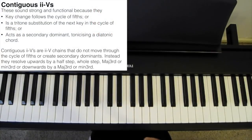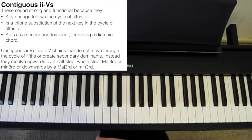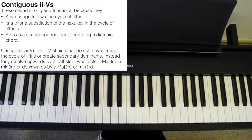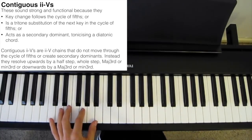Now, these chord progressions sound strong and functional because the key changes follow the circle of fifths, like D to G, a tritone substitution of the circle of fifths, like the D to D flat, or have secondary dominants, or secondary 2-5s, like the A7 going to the D minor 7 and moving from the key of D to the key of C. Now, if you don't know what functional harmony or secondary dominants are, I have separate videos on these topics which you can watch. But in short, functional harmony sounds like it's moving towards an ultimate endpoint, that is a tonic chord. Like the second chord progression I just played, E minor 7, A7, D minor 7, G7, our ear expects to hear a final chord which is a C major 7.